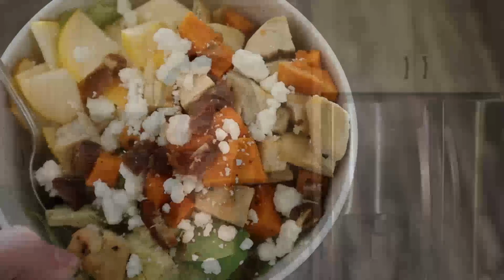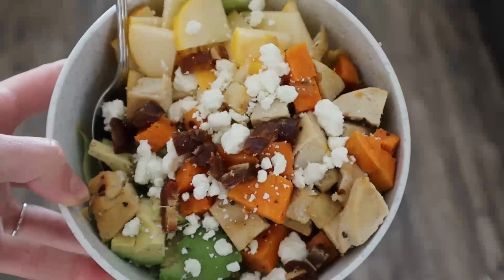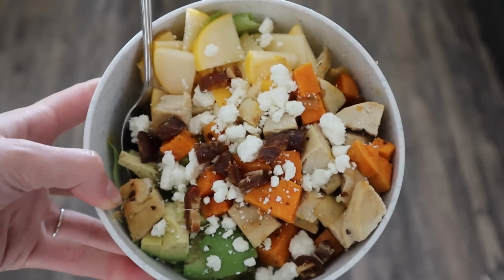For breakfast today, Sam and I both had banana bread that we had made yesterday, which was Sunday. So we just had banana bread for breakfast and coffee, and then for lunch we had the chicken, sweet potatoes, dates, apple salad combination that we had made yesterday for meal prep as well. So we're eating through a lot of the leftovers, but so far we're doing really well.